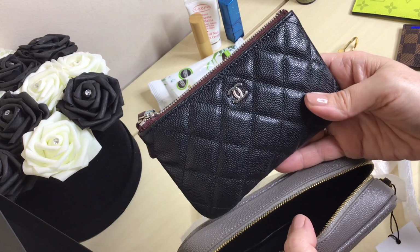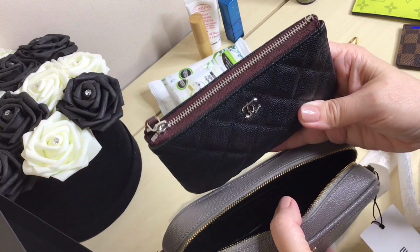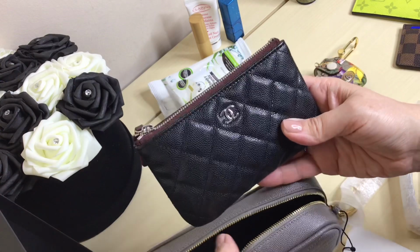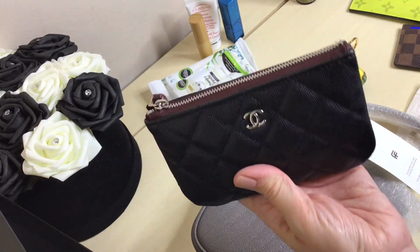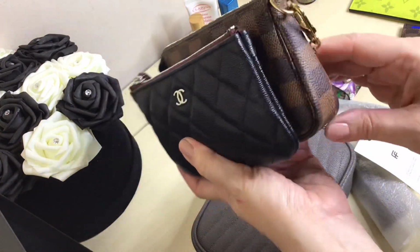I was very lucky to have this as a, well, actually a birthday present, because my birthday is right near Christmas. So I actually got this as a birthday present from my husband, and it's a really nice little case, black caviar leather with silver hardware, and it's just that little bit smaller than the mini pochette, you can see.